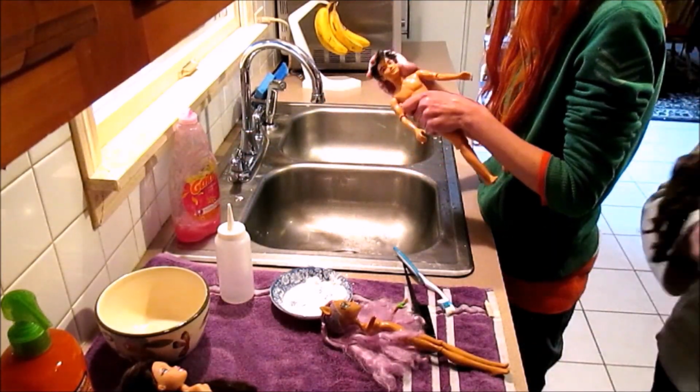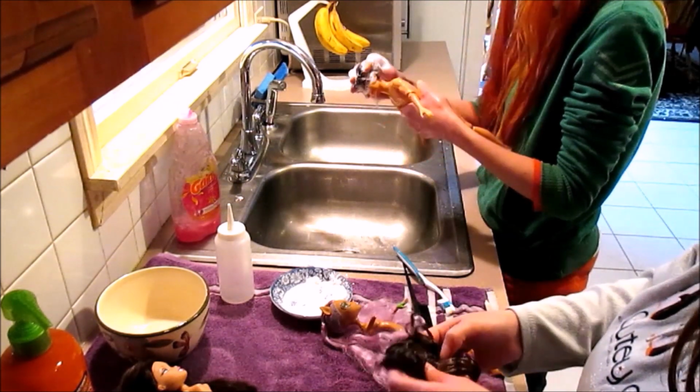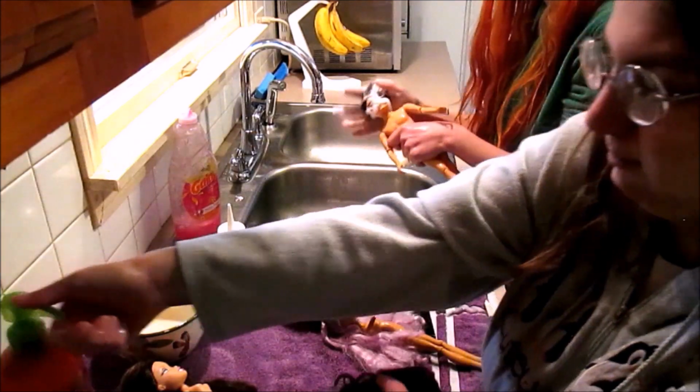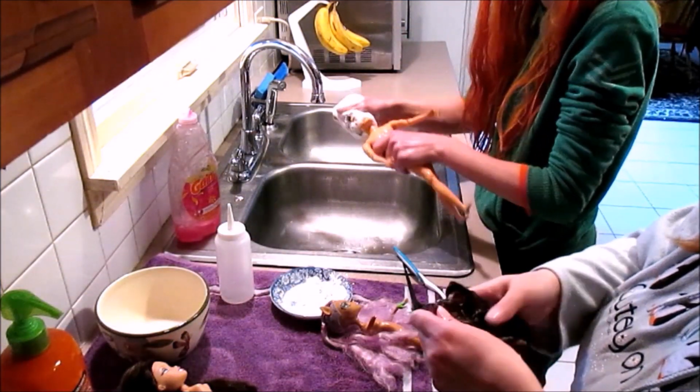I don't know if it's like gel or what. Oh, he has flocking on his sideburns and on his underneath. Oh, fancy.